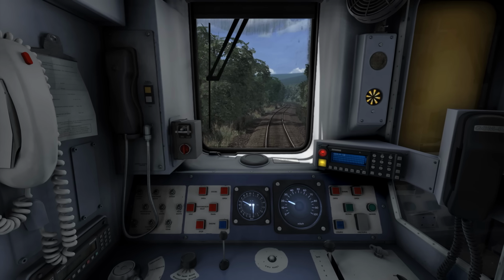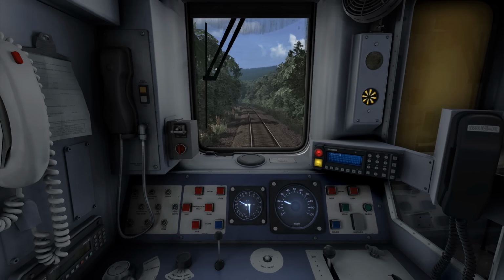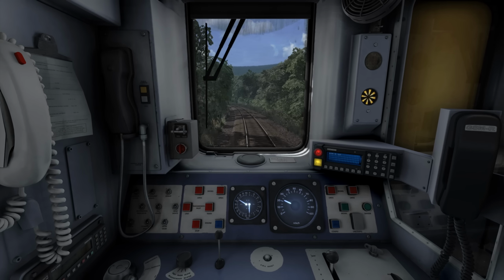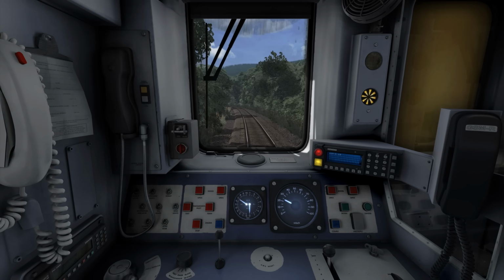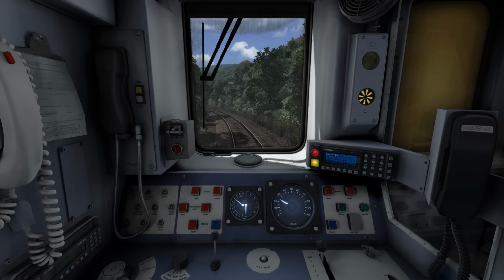From Causeland, the gradients are now much shallower, and so we might actually need a little bit of power just to ensure that we don't lose too much speed. Just going to give us a little bit of power now to bring us up towards 25. And now I'm going to shut off the power once again and just allow the train to coast along here.